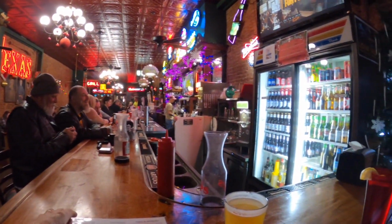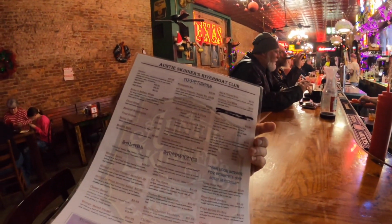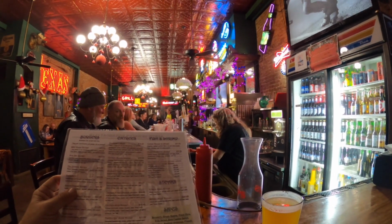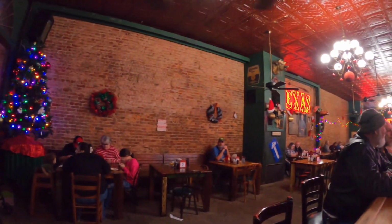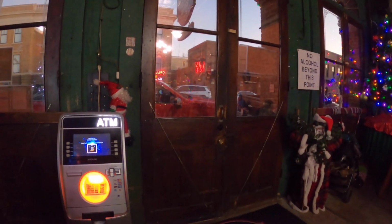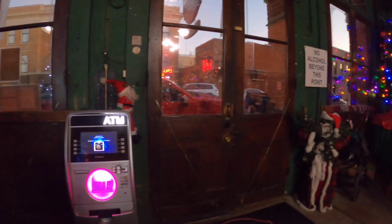Hey guys, we are at Auntie Skinner's Riverboat Club. It's a bar and grill, and this building that it's housed in is an original building from the 1850s, and it's one of the few buildings in town that has never been modernized, other than, you know, the facade. Of course they added electricity and stuff. But if you look at the front here, this is the entrance. See, there's actually 3 sets of double doors, which is very reminiscent of what you see in New Orleans in the French Quarter, the old building. So this building is kind of modeled after the French Quarter style buildings in New Orleans.